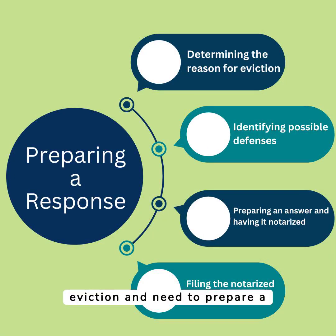Step 3. Prepare an answer with your defenses to the eviction. When you're facing an eviction and need to prepare a response, there are a few steps you should follow, which include determining the reason for eviction, identifying possible defenses, preparing an answer and having it notarized, and filing the notarized answer in court. By identifying the reasons for the eviction and your legal defenses, and then officially submitting your response, you inform the court that you believe there are valid reasons why you should not be evicted.